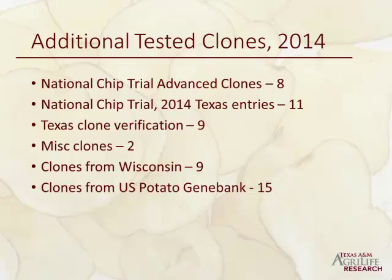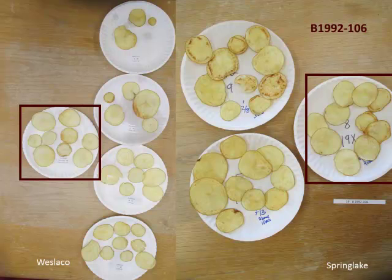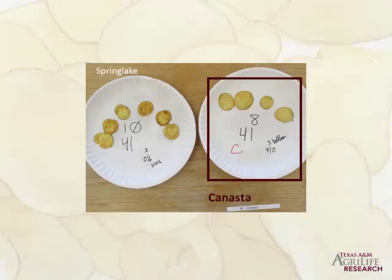We did test some additional clones that we received from the National Chip Trial, several from our program, some from the Wisconsin program, and from the Potato Gene Bank. This one in particular, which I would call a best of trial, as Creighton would say, a BOT, had the lightest reaction of anything we saw this year. It's a B1992, an advanced clone that's in the National Chip Trial. And Canasto is one we received from the Potato Gene Bank. It's a little bit dark, but it's some of the better ones that we could see. Again, this is very similar to what Joe is saying. We're looking at tolerance.